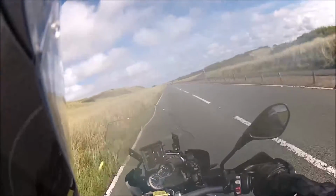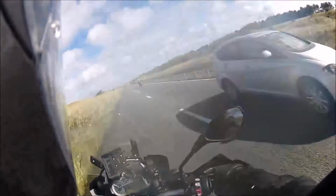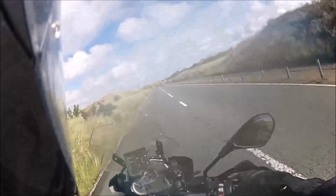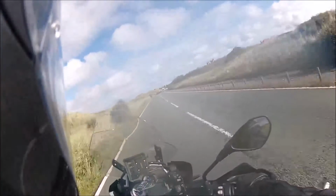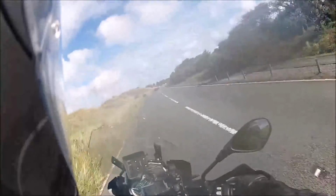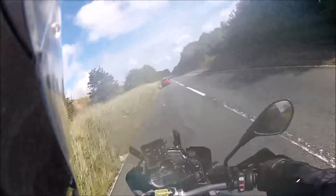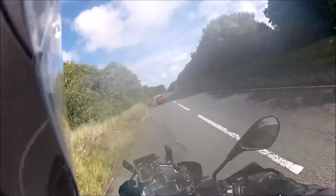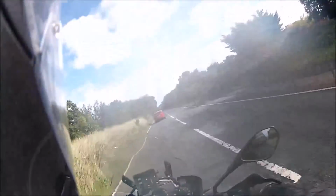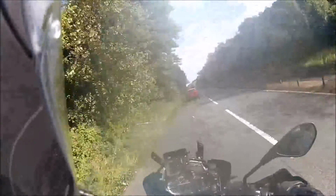Very, very nice motorcycle. I'm enjoying this. I'm not enjoying it enough to make me want to buy one, but I am enjoying it. It's a fun bike to ride. Still think the RS is the better bike though. The only thing this has, which the RS doesn't, is the telelever, and I do prefer the telelever front end.